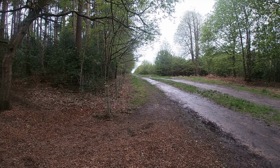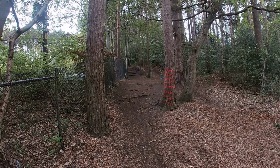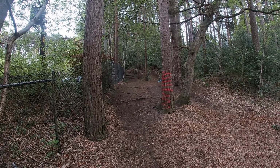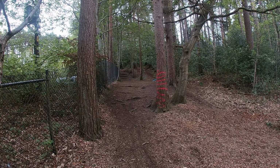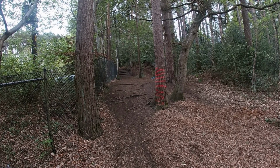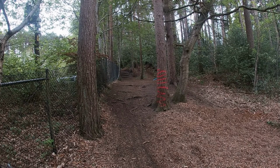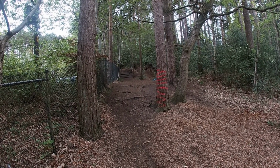So I found this path on the map, and this path here goes up here, and you can see by the tracks that it's well used by bikers. So I'm going to see if it's suitable for cycling up, but looking at that, I've got a fairly good suspicion it's going to be a walking route. But let's see, let's go and have a look.